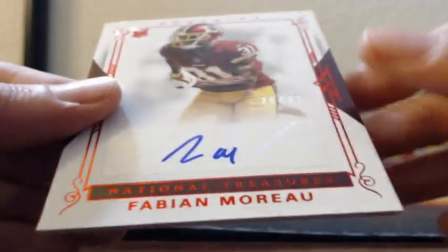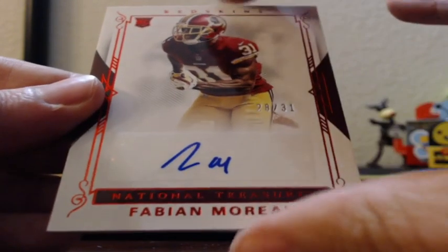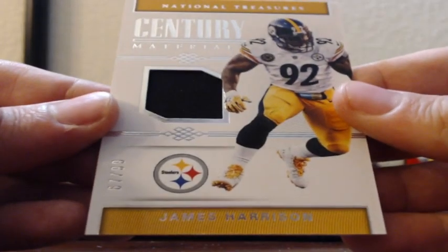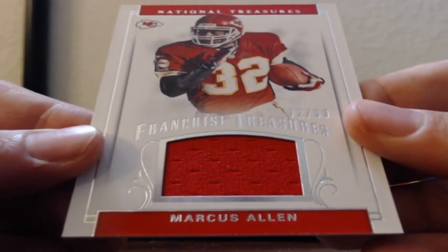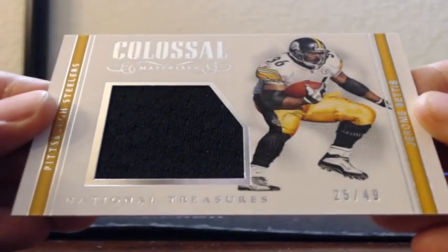First is David Johnson, 92/99 for the Arizona Cardinals. Another one of these, 28/31, Fabian Moreau rookie auto for the Washington Redskins. Century material patch, James Harrison for the Pittsburgh Steelers, 67/99. Franchise treasure patch, 72/99 for the Chiefs, Marcus Allen. Then 25/49, Colossal Patch of Jerome Bettis.